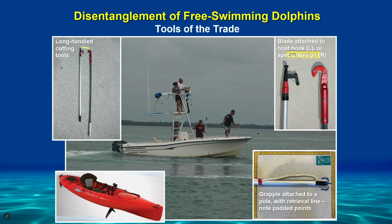We also have developed a grapple that can be attached to a pole and to a line so that you can get it around the entanglement. And then if it pulls free from the pole, you've got it on a 3/8-inch line that allows you to retrieve the animal and be able to work with it. Note that on this grapple, the points are padded with tape.